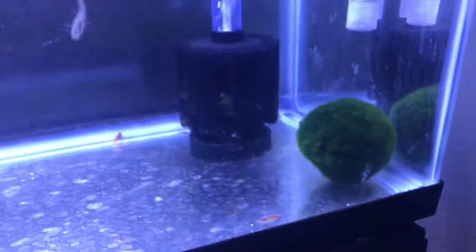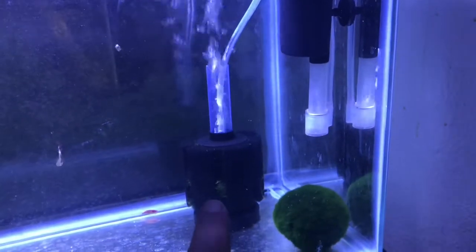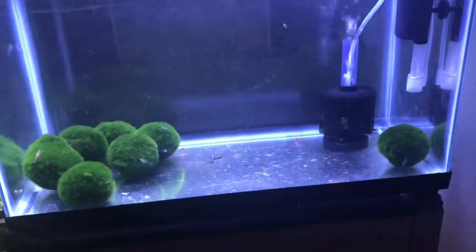So we'll have more cherry shrimp in here soon. A couple of filters. That's one of my spares. We went through this in the quarantine video. That's the one that's always on here. So there you go, the Marimo tank.